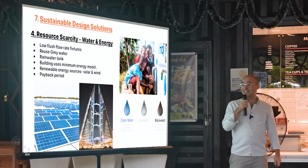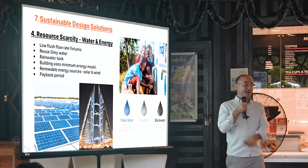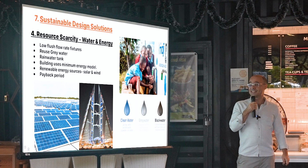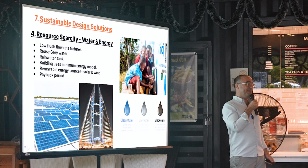Renewable energy is quite good. There's wind. This is the Bahrain World Trade Center. It has 3 wind turbines on the building and powers about 15% of the building.